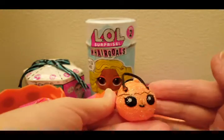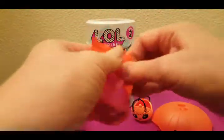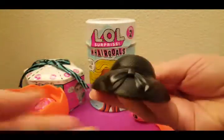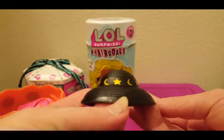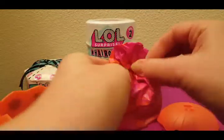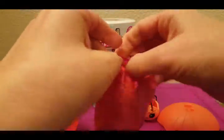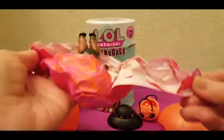I guess it's like a pumpkin for collecting candy. If you were a kid, that's what I did when I was little. I had a pumpkin. Oh, look at the hat. Love the details. That's adorable. Think this might be the doll. There's her legs.